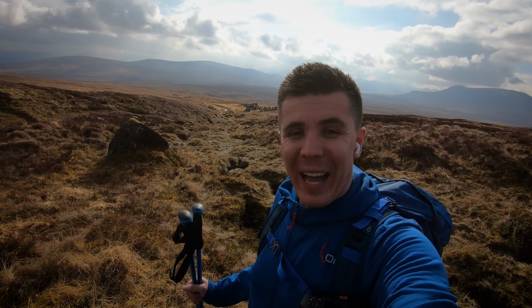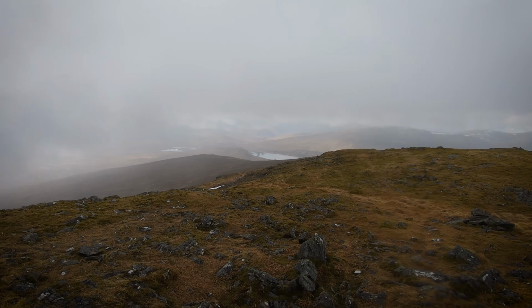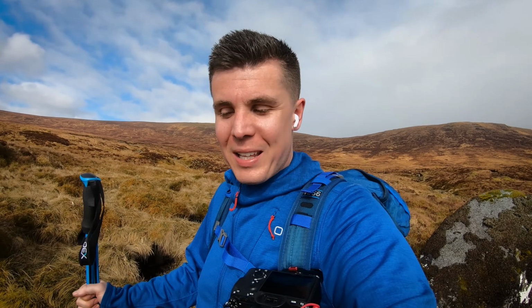Okay, so that's me just back down at Carrower Lodge ruins. Look at what a nice day it is now, typical. There wasn't a view to be had at that first Munro again, so I didn't film much up there. It was actually snowing really heavy. I've actually got soaked, my feet are soaked through as well.